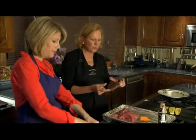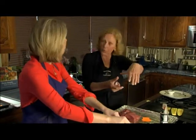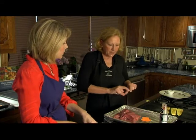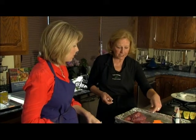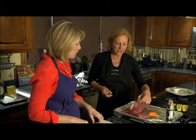And when you open up the package that has the whole beef filet in it, there's a piece along the side that's called the chain. A lot of people throw that away because it has some connective tissue in it and it looks a little fattier, but it's just as tender and wonderful as the tenderloin itself.